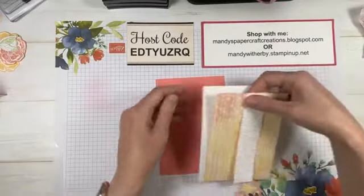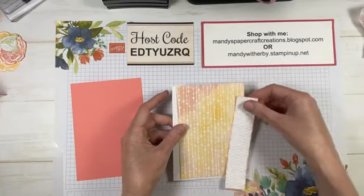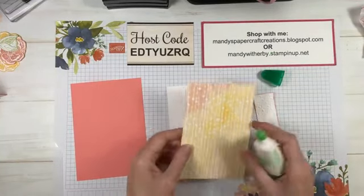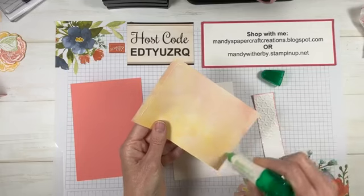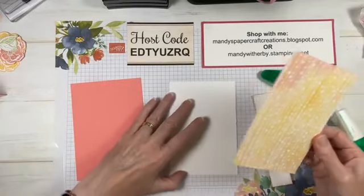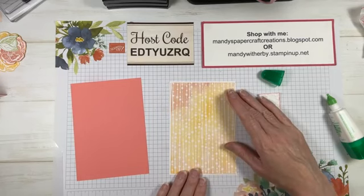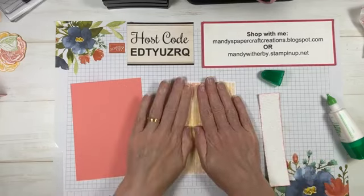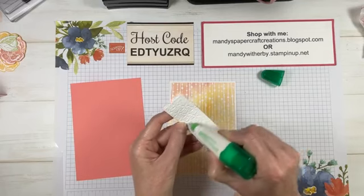Okay. So what you can do is put aside your card front. You can lay these pieces together, or sorry, attach these pieces together. So we'll use a little bit of multi-purpose liquid glue. I'll adhere my designer series paper to my white cardstock layer. Okay, so I love using the multi-purpose liquid glue because it gives you that wiggle time. You can slide it around and get it all lined up beautifully. There we go, and we'll attach our embossed piece with our new embossing folder.